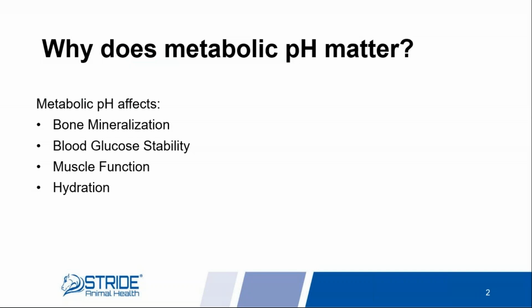When we talk about TurboMag being a metabolic pH balancer, why does metabolic pH matter? Why are we even concerned about it? Through years of research, not only with horses, but also with other animal species. By the way, this whole discussion on metabolic pH is a nutritional principle. It does apply to the horse, but it's used every day in dairy nutrition, beef cattle nutrition, swine nutrition, poultry, cats and dogs. So we're going to discuss this nutritional principle, and then also how TurboMag BCAA addresses that.